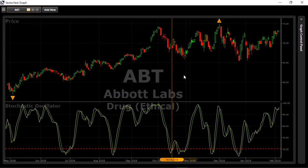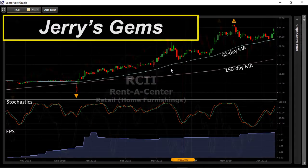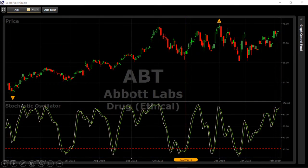You exit. You don't know how far it's going to continue to fall. Doesn't fall all that much, but then stochastics goes back from below 20 to above 20. You're always able to get back in. You're only off of the bottom by a day. Now you're getting into a situation where you start to establish support and resistance levels again. You're getting into the sideways action where you start to establish support and resistance levels.